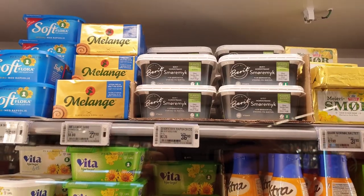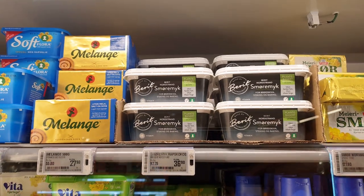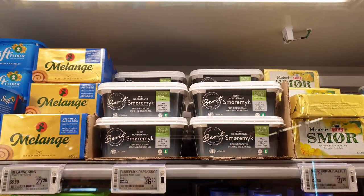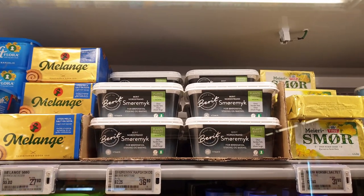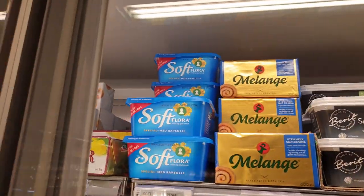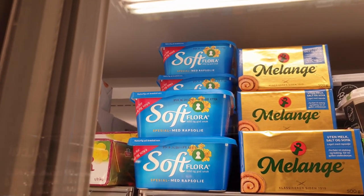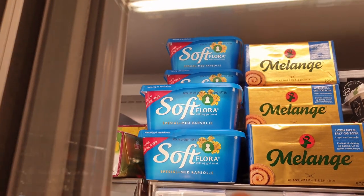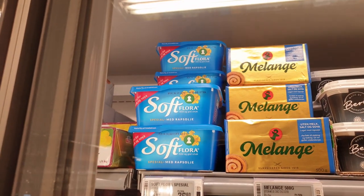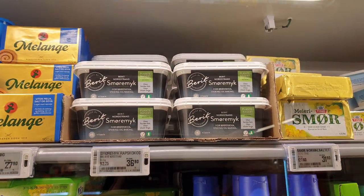If you're looking for vegan butter, this Berit smørmjølk is really good. It's so soft, and if you need to do baking and it says melted butter, you can just use this right out of the fridge. Another option is this soft Flora. It is without milk and soya. It's a little bit harder, so this is maybe better for putting on bread. But if you have the option of getting this, then I will get this one.